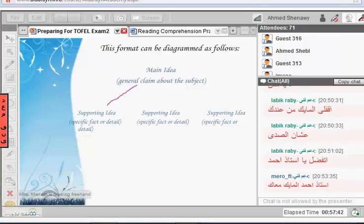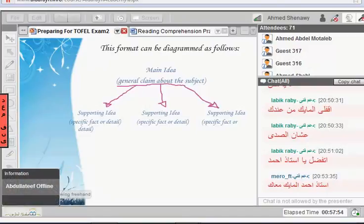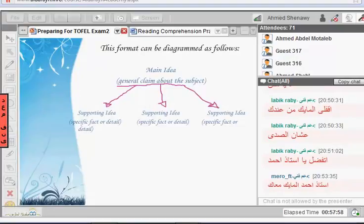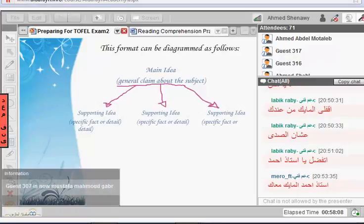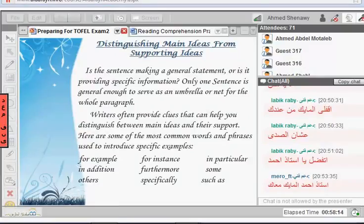This is the general idea, and this is a specific fact or detail which supports the main idea. We call it supporting because it supports the main idea. It does not talk about another point or a different point of view. They are serving the main idea, the same idea.